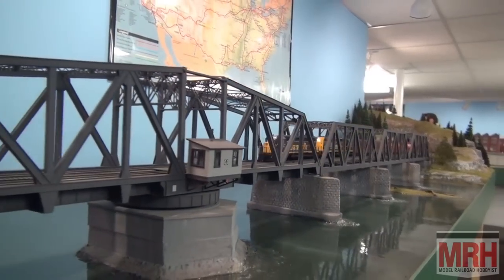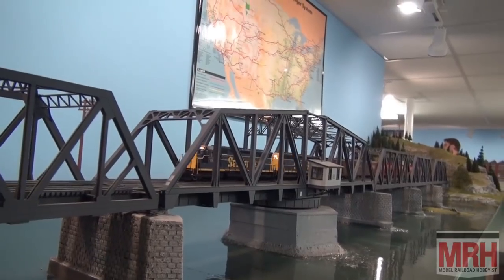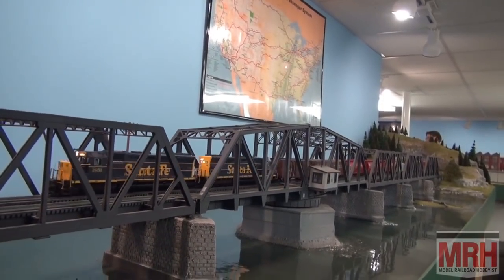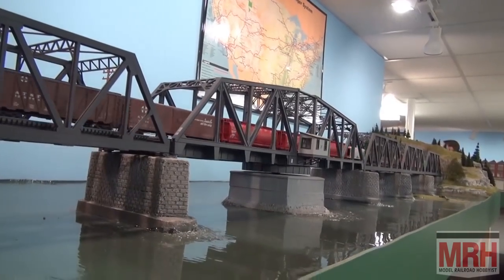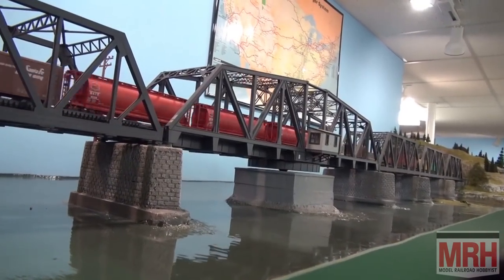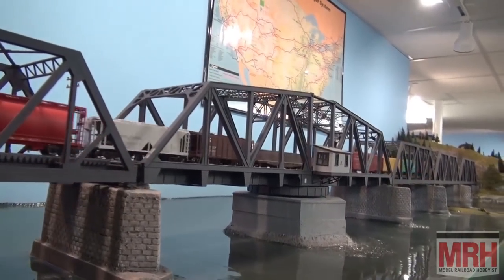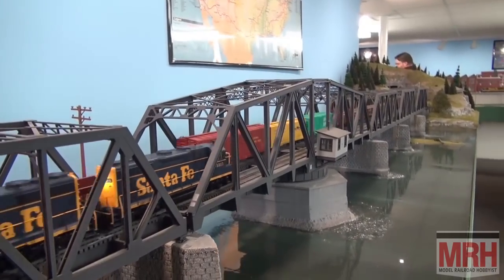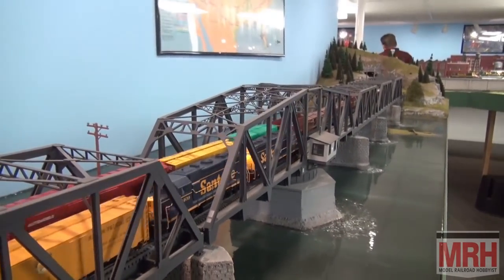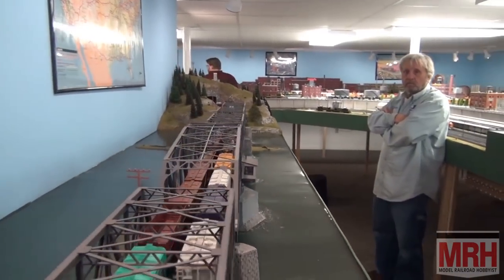Now, if you all out there would like to see this beautiful layout, it will be on tour for the St. Louis 2020 NMRA show coming up this July, and you're going to have probably a bunch of busloads of people come and enjoy this work of art. Well, I hope we do. My last layout was on the NMRA tour, and we really enjoyed it. In fact, Chuck Hitchcock and several of them came to see it, and of course they're Santa Fe fans too. So that was great.